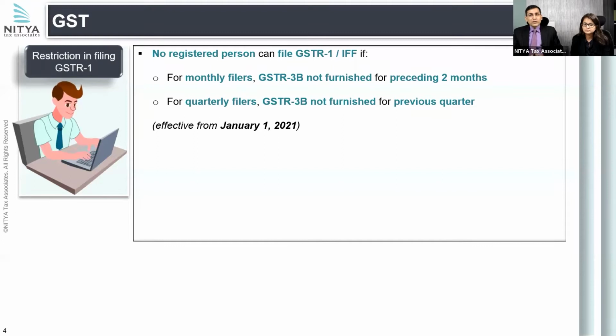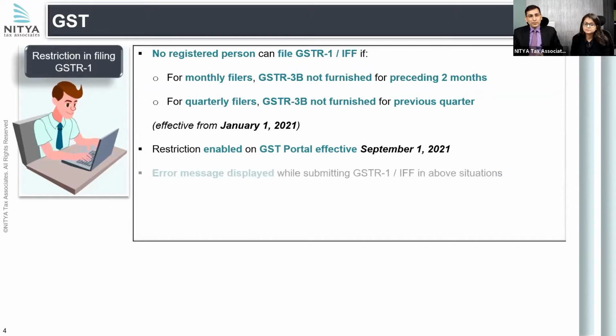The enabling provision was brought under the law from January 2021, and this change has been enabled on the GST portal from September 1, 2021. So if a person who has defaulted in the last 2 months' GSTR 3B, or the previous quarter's GSTR 3B, attempts to file his GSTR 1, then an error message will be displayed and he will not be able to do that.